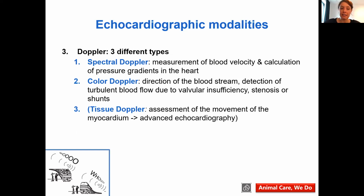The last modality that I want to talk about is Doppler. And in the Doppler modality, we have 3 different types. We have spectral Doppler, color Doppler, and tissue Doppler. Spectral Doppler is what we use to measure blood flow velocity and what we use to do hemodynamic assessments. If you want to know what the pressures in the heart are, what is going on here hemodynamically, we use the spectral Doppler to calculate pressure gradients.